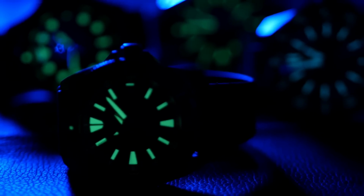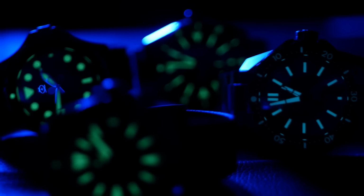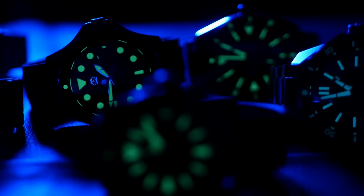Now these 6 watches are incredibly bright. There's not really going to be any losers here today. If they're even in this competition, they're already among the top end of lume when it comes to watches.